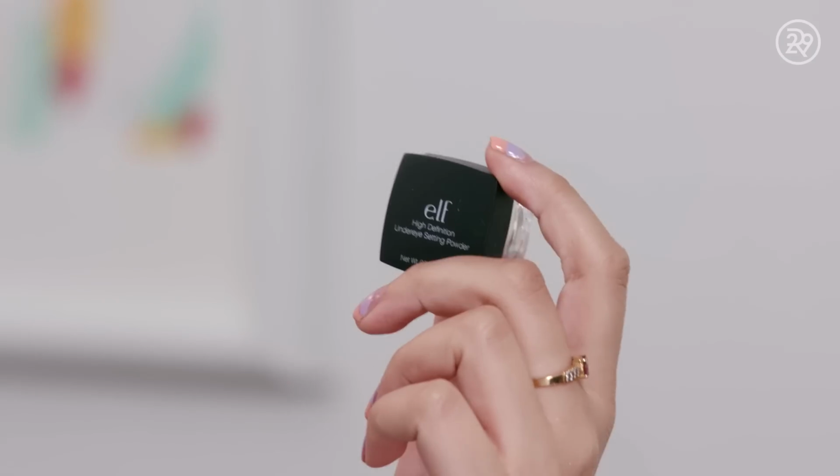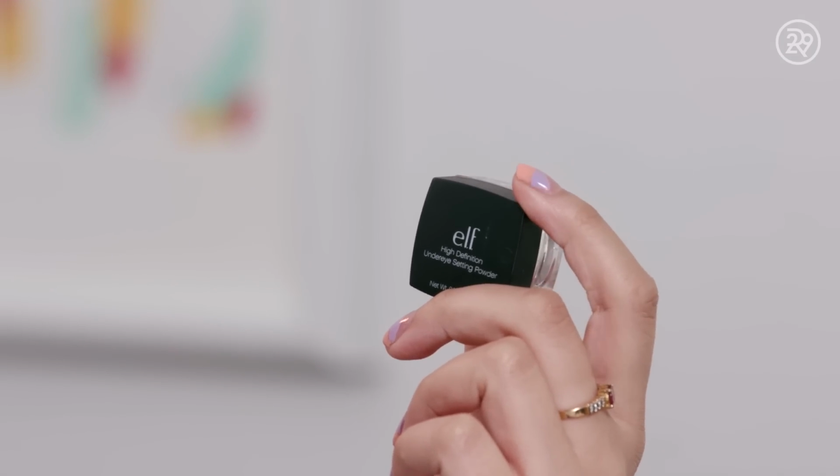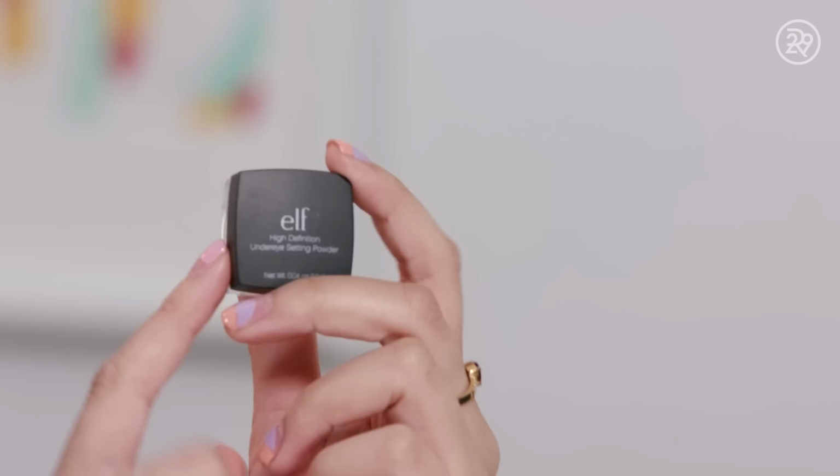The powder, I used the e.l.f. Under Eye Setting Powder as my all over face powder, and I think that it has a beautiful brightening, smoothing effect, but it doesn't control oil as much as I would have wanted it to. So if you have slightly drier skin, but you just want to set your under eye area, you want to set a little bit of your face, I think you'll probably like this.